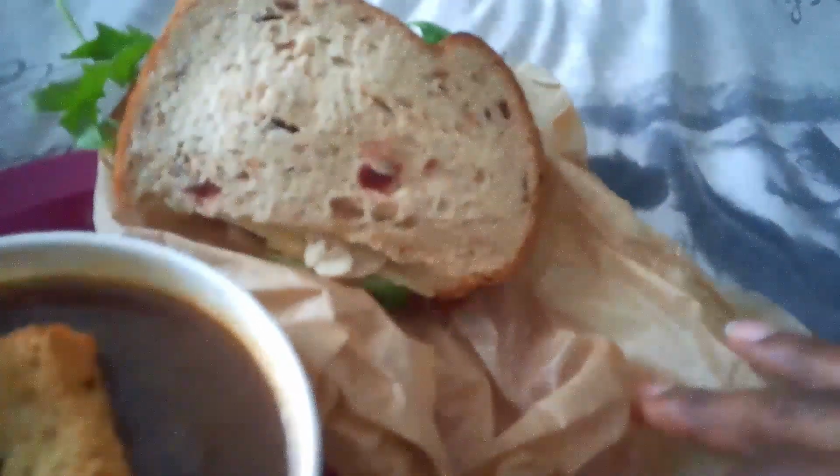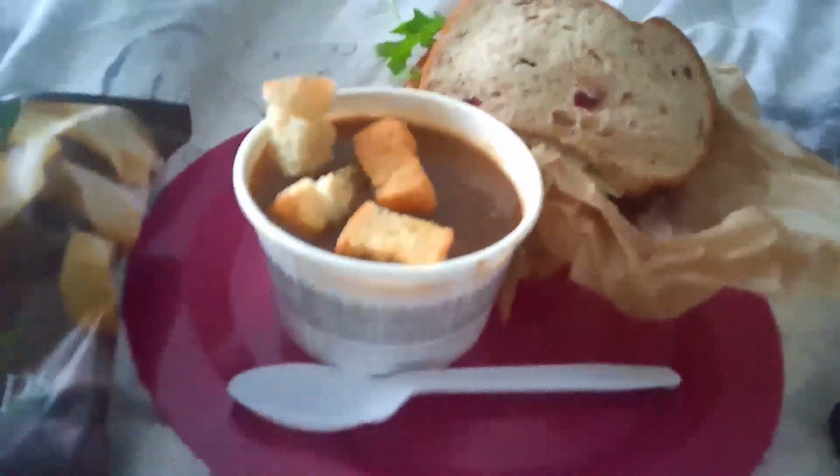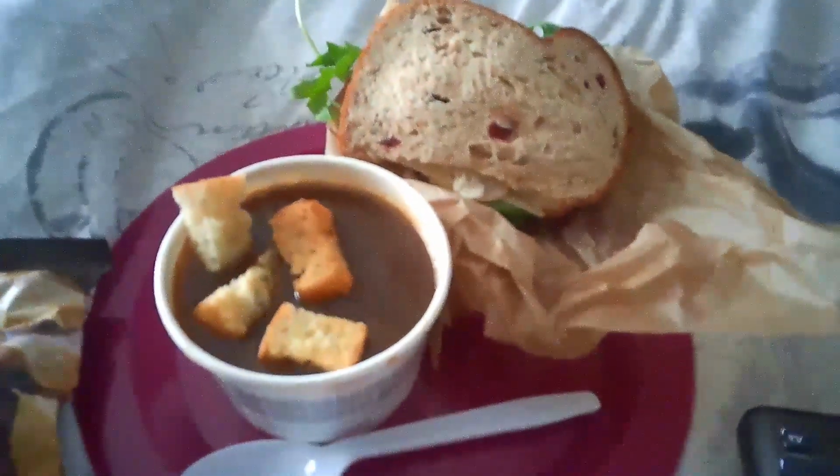Oh, I love this sandwich. I need to try this sandwich. This is the Applewood cheddar turkey sandwich. I have my green tea over here. And y'all, I'm about to watch this movie. What is this movie called? It's called 21 Bridges. Yes, y'all. And we're going to have some lunch and wait till the older kids get out of school.